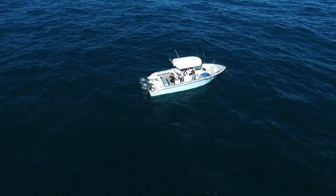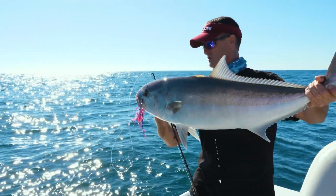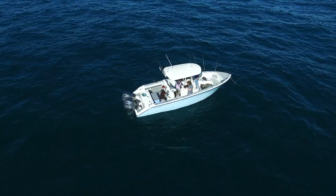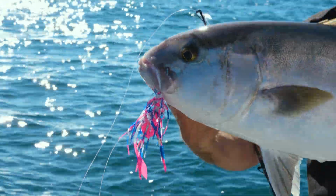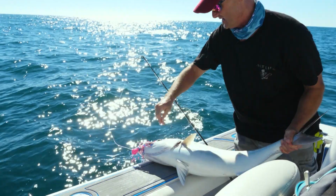Nice size fish. It's a No Alibi squid jig. Works great for AJs. Grouper and snapper will destroy it too if they had a chance to get to it. These AJs just won't give them a chance to get to any other bait. And he's still trying to fight me here in the boat. Cool jig. That's the pink color. And check out the hook on this thing.